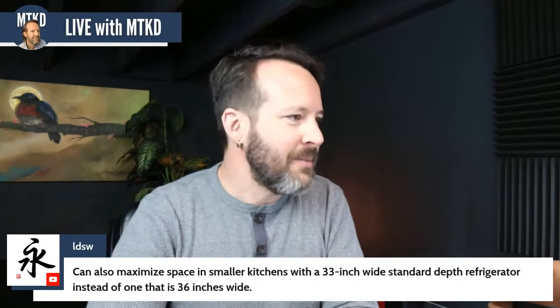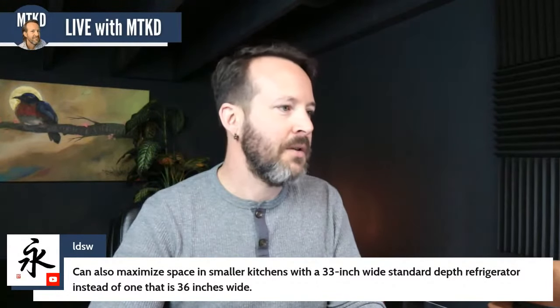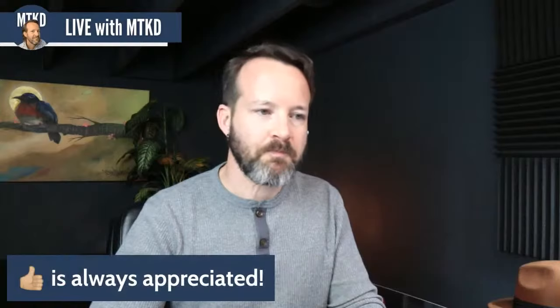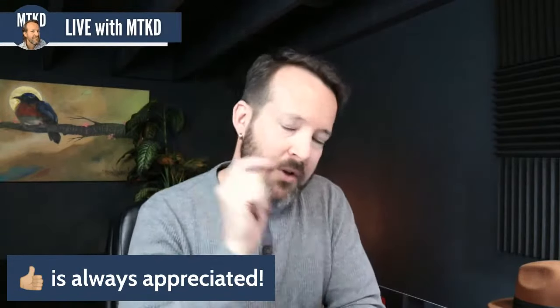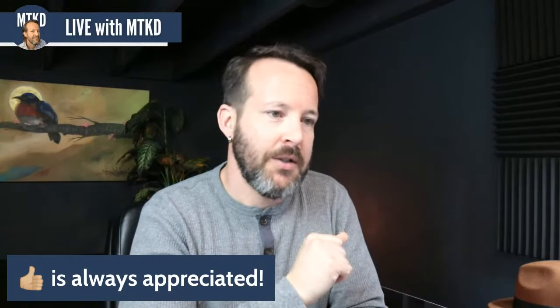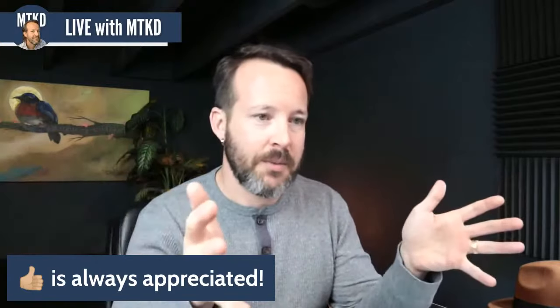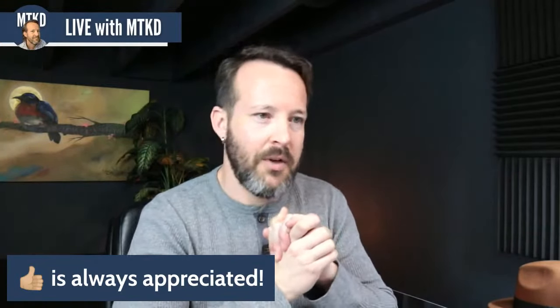You can also maximize space in a smaller kitchen with a 33-inch wide, standard depth refrigerator instead of a 36. Yeah, that's another good point. When you're thinking about, especially if you're redesigning a kitchen, think about those appliances. Do you need a 36-inch fridge? Can you go with something smaller? Can you go with a 30? Can you go with a 24-inch range? Can you go with an 18-inch dishwasher?